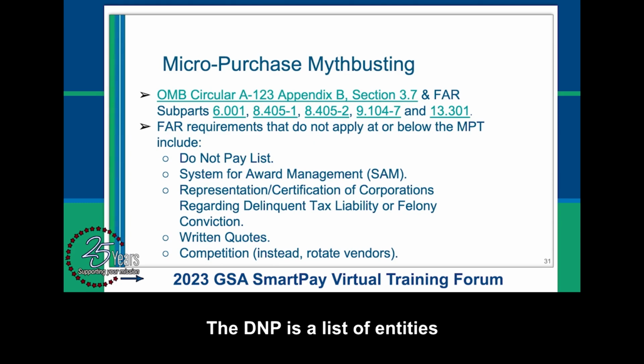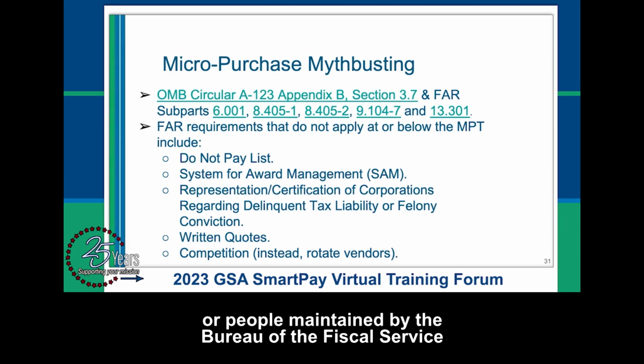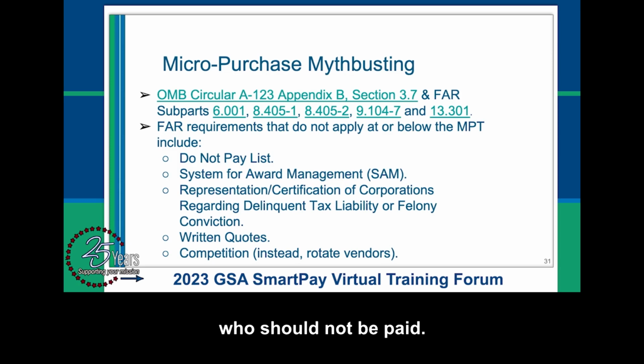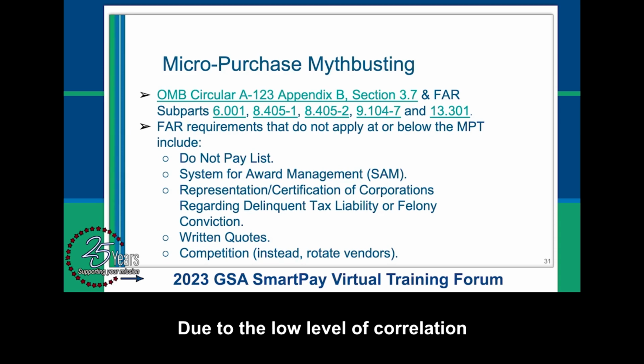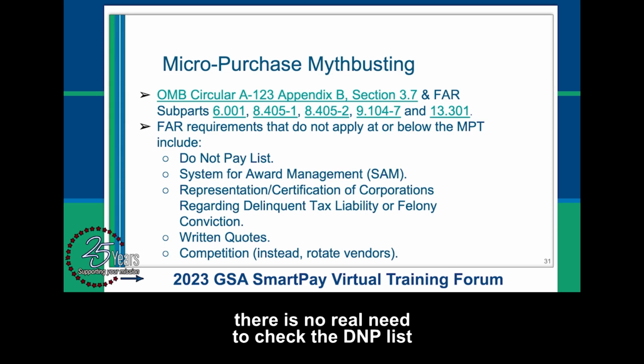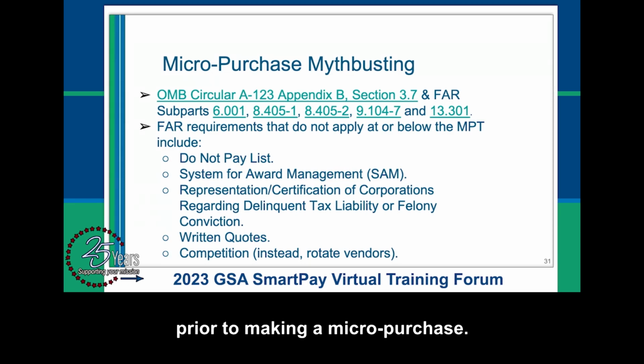The DNP is a list of entities or people maintained by the Bureau of the Fiscal Service who should not be paid. This list assists agencies to prevent improper payments, fraud, waste, and abuse. Due to the low level of correlation between the DNP list and the merchants from which the federal government typically makes micro purchases, there is no real need to check the DNP list prior to making a micro purchase.